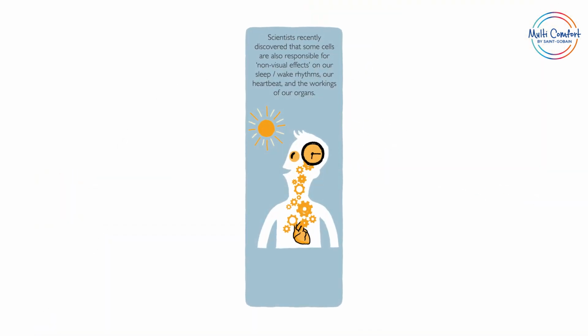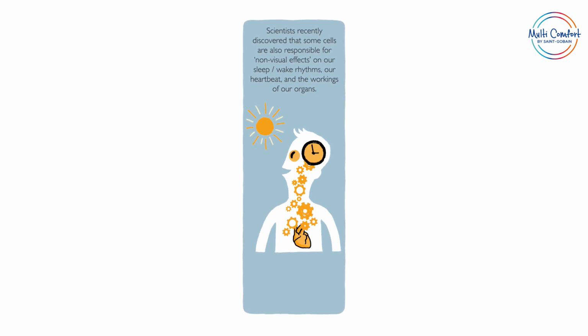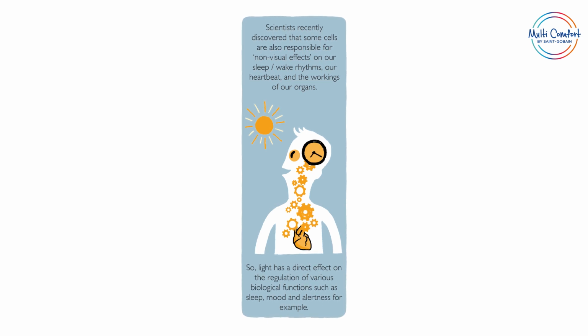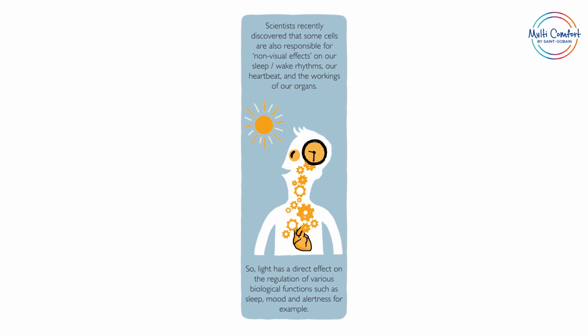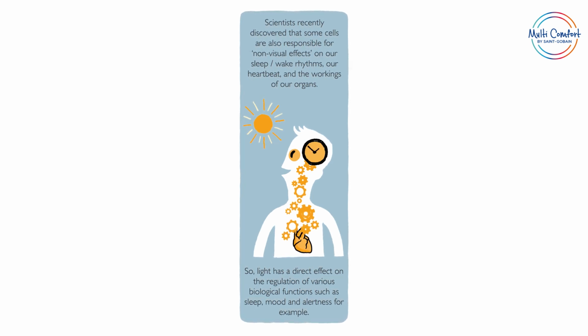Scientists recently discovered that some cells are also responsible for non-visual effects on our sleep-wake rhythms, our heartbeat, and the workings of our organs. So, light has a direct effect on the regulation of various biological functions, such as sleep, mood, and alertness, for example.